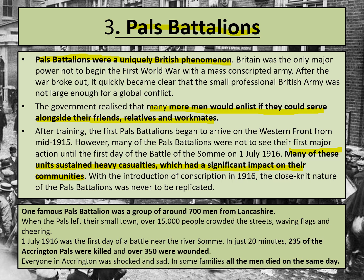But at the beginning of the war, although it encouraged more men to sign up, it was definitely a big problem. Let's look at this example from Lancashire, where a PALS battalion group of around 700 men all joined up together. They were all from a small town, and the people in the town were so proud of them for going off. 15,000 people, not men, people, women, children, everybody, gathered in the streets and waved flags and cheered at these men for going off to war.